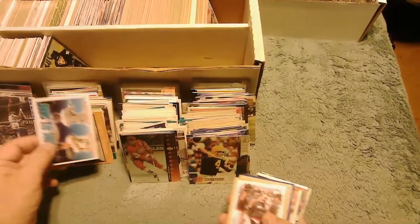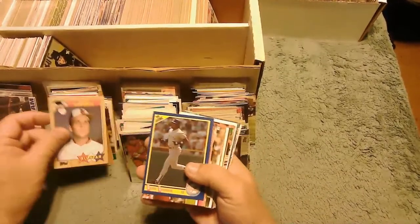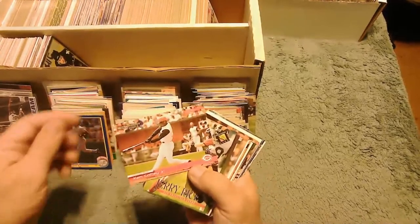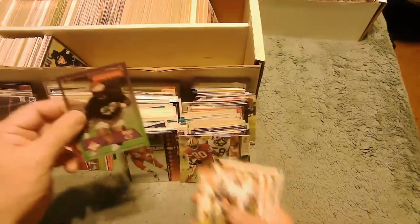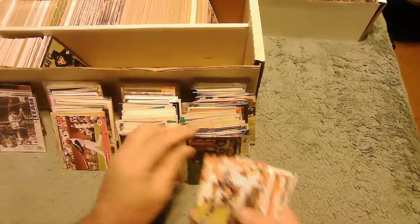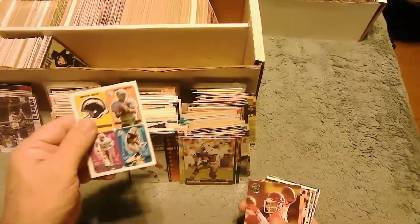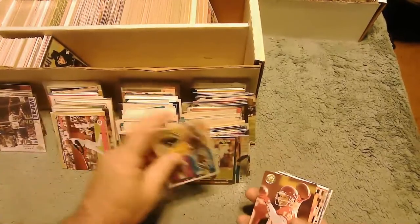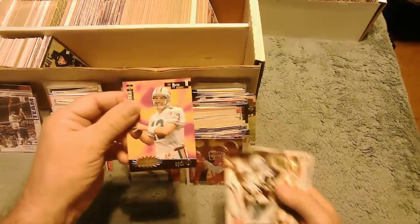Griffey and Van Slyke. Yogi. George Brett. Cal Ripken. Deion Sanders rookie card from Score. Ken Griffey Jr. Jerry Rice. Here's another one of those acetate cards. Emmitt Smith. Here's some stickers. Dan Marino sticker. Tim Brown and Michael Westbrook. Yep, stickers. Joe Montana. Crash the Game.